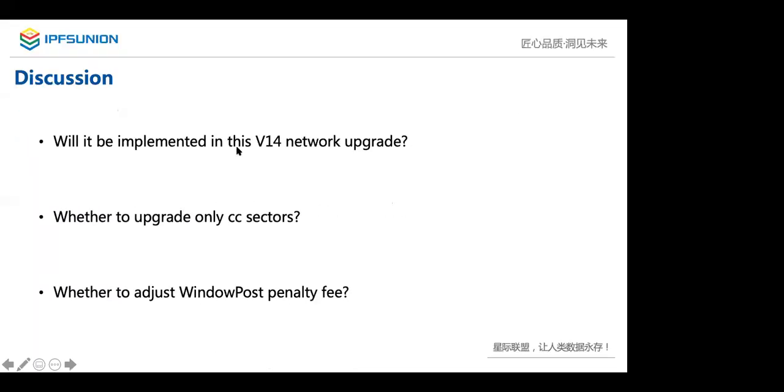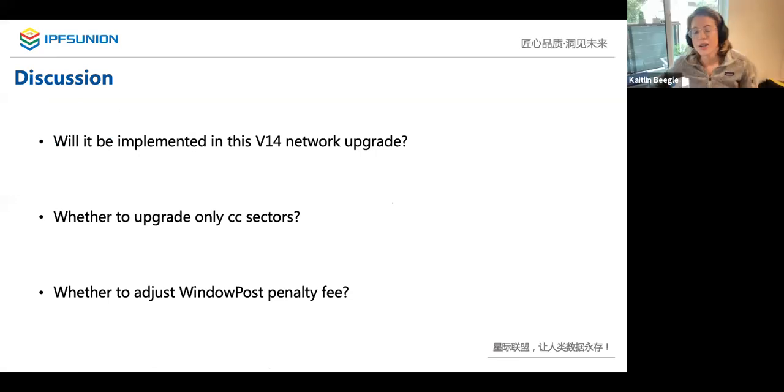Hey, can you repeat your question? Sure. Do you know why with the window post, the fault sector penalty period, was originally scheduled for 2 weeks in length? Is there a reason, or is it sort of just an arbitrary benchmark?